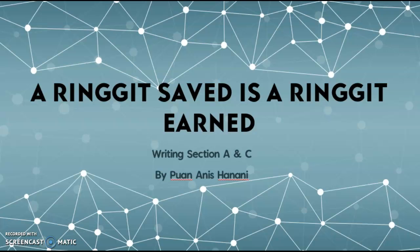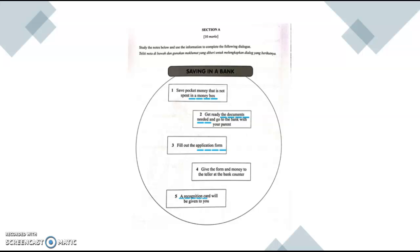Hello boys and girls. So today we are still in unit 14. A ringgit saved is a ringgit earned. Today we are looking into writing section A and section C. Now let's move on. The first one, writing section A, and the title is Saving in a Bank.